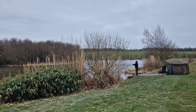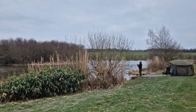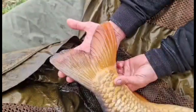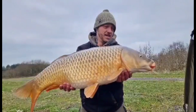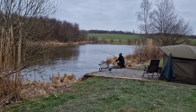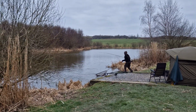Brian's got action on this very cold day, on our second day in now, and he's got a bit of action going on. Let's hopefully see if she graces the net for him. Happy days. Fish number 2 for the main man. Actually it's fish number 3, but fish number 2 today. Get in, Brian.